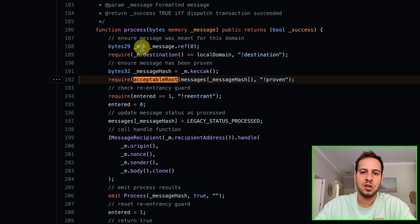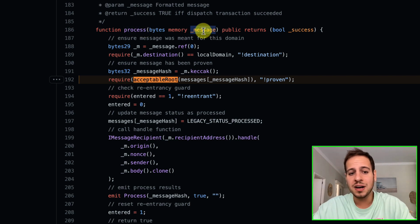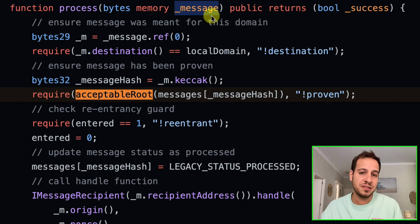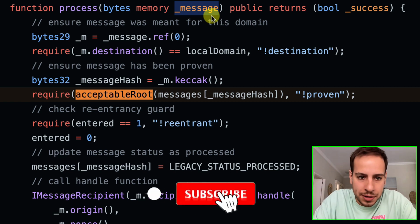And so the problem relies on the process function of the smart contract. This is the process function that all the attackers who were stealing funds from the bridge were sending transactions to. This process function gets a parameter which is in the form of bytes, and it's called message. This is the one parameter this function gets. And out of these bytes, the function itself extracts some different parameters from this encoded message.